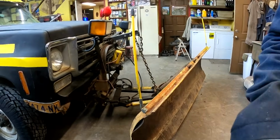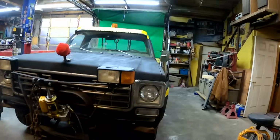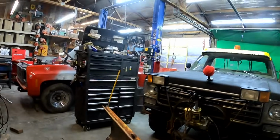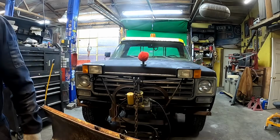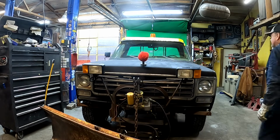All right, let's turn it around, back it in here. We got something else to do, and it'll be nice too to be able to walk around this thing while it's in the shop. I got to figure out how to repair my antler, my broken antler.